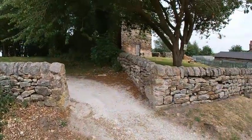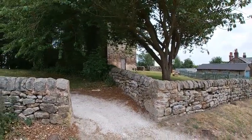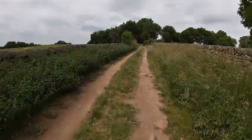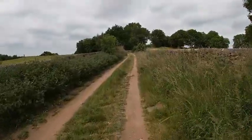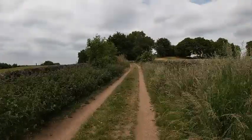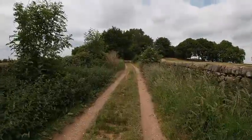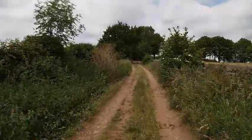Yeah, so that's Chevin Tower. I've always wanted to come up here, and this is the first time I've been. So I'm pleased I've been and had a close look at the tower, knowing something about its history. The railway was built by George Stephenson, incidentally.